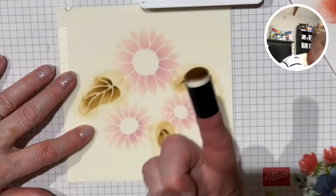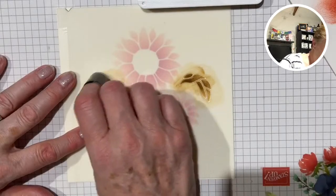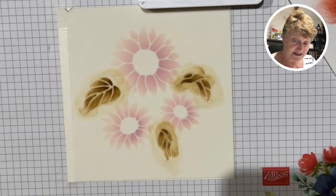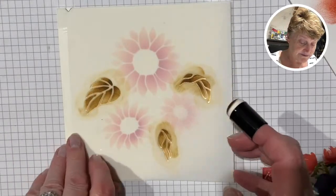But these are very easy to use. They're like a thimble for the ladies. So just have a thimble on the end of your finger, and you can control them well. I do like the softness of the blending brushes, but I do love this as well. So these are the leaves.